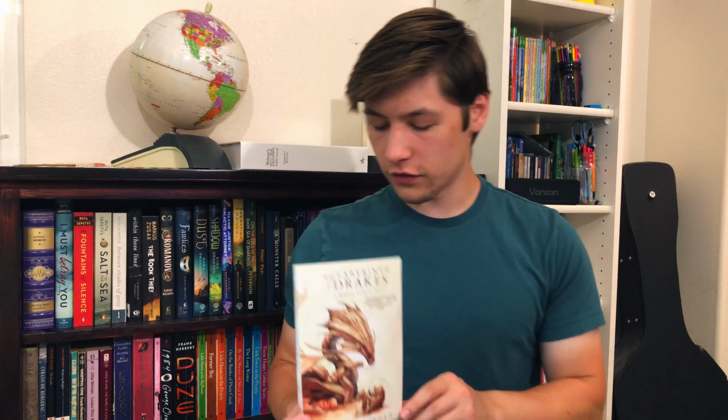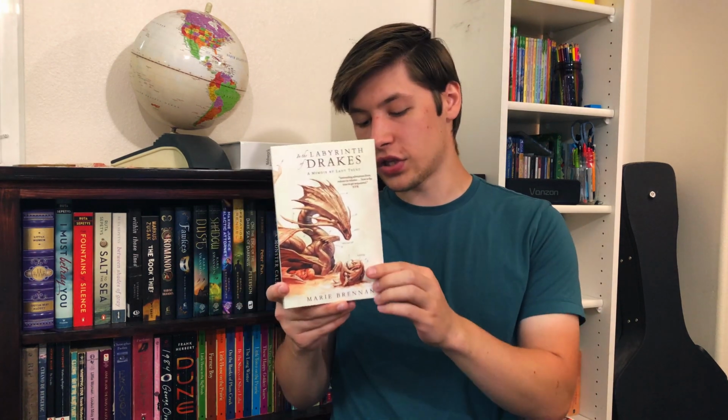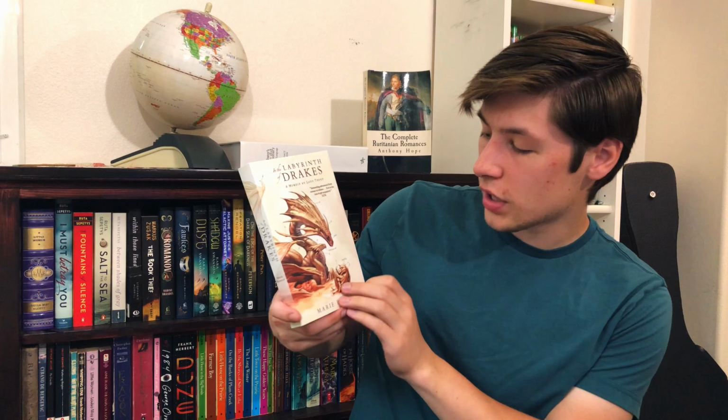This is book 4 of the Lady Trent Memoirs by Brennan, In the Labyrinth of Drakes. I don't have book 5, so you won't see book 5 on this list, unfortunately. But I do have book 4, and this one is very gorgeous. This is what is described in the book as the dragon that everybody knows, where they're fire breathing, beautiful, gorgeous, all that kind of stuff. They like to sit on gold, stuff like that. So that's what this dragon is on the front here.